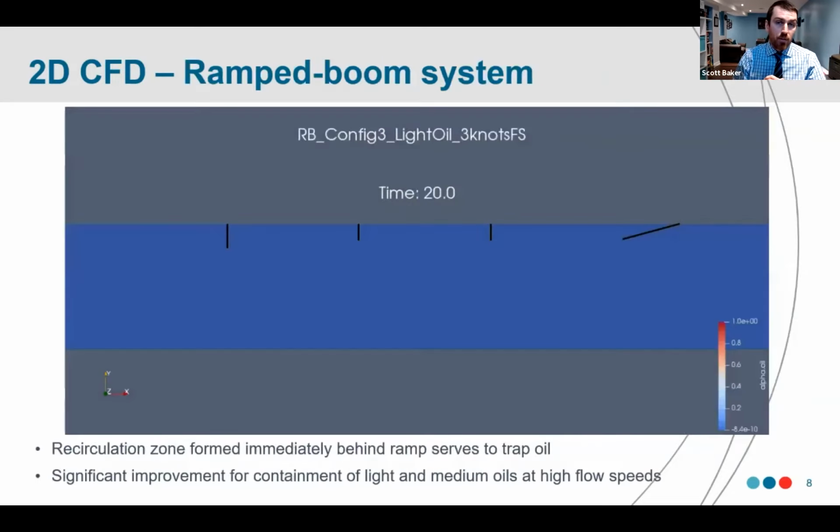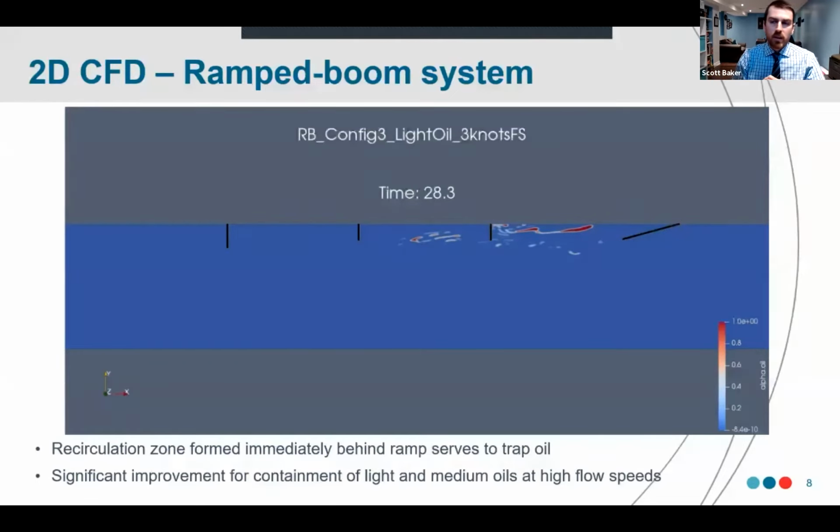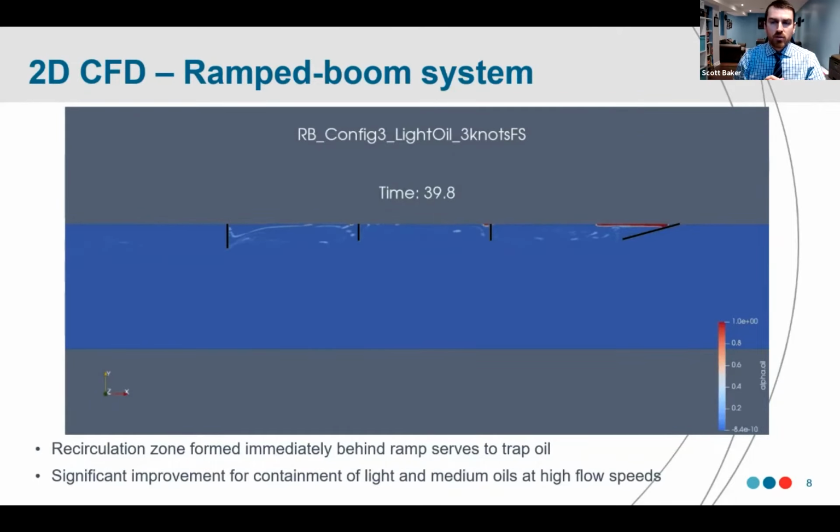So here we have the ramped boom system. You can see the 15-degree down angle ramp at the far right side. I'll start the video here and we'll see our oil slick enter, and again it gets forced down by that ramp, but recirculates and resurfaces into the zone just above the ramp itself, effectively trapping the vast majority of the oil in that first compartment. We see a little bit of oil that gets deposited or brought up within the second and third compartments, and then a small amount of oil does escape, in this case at 3 knots with light oil. But certainly a significant improvement in containment of light and medium oils at relatively high flow speeds.